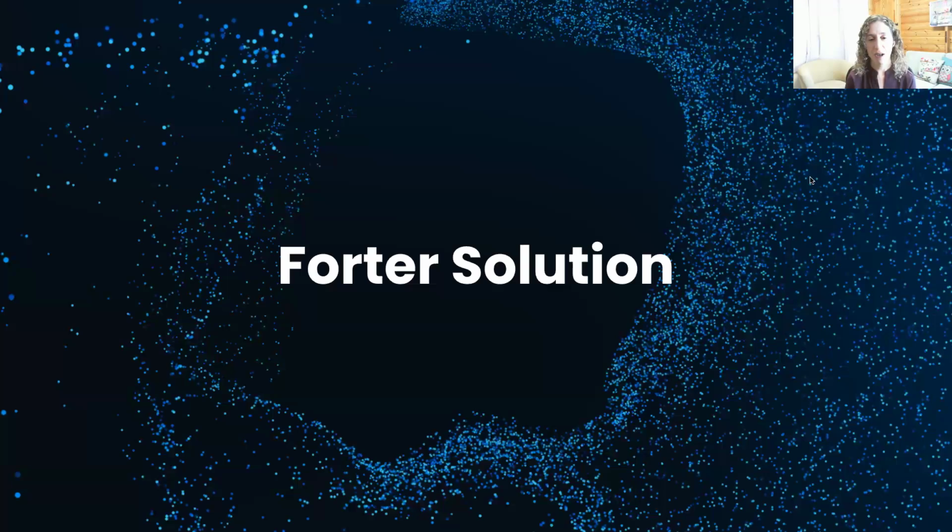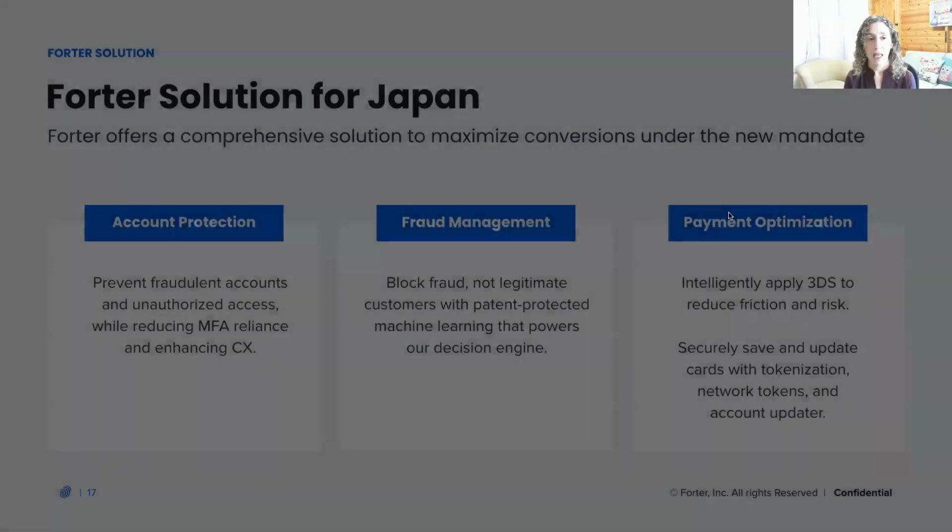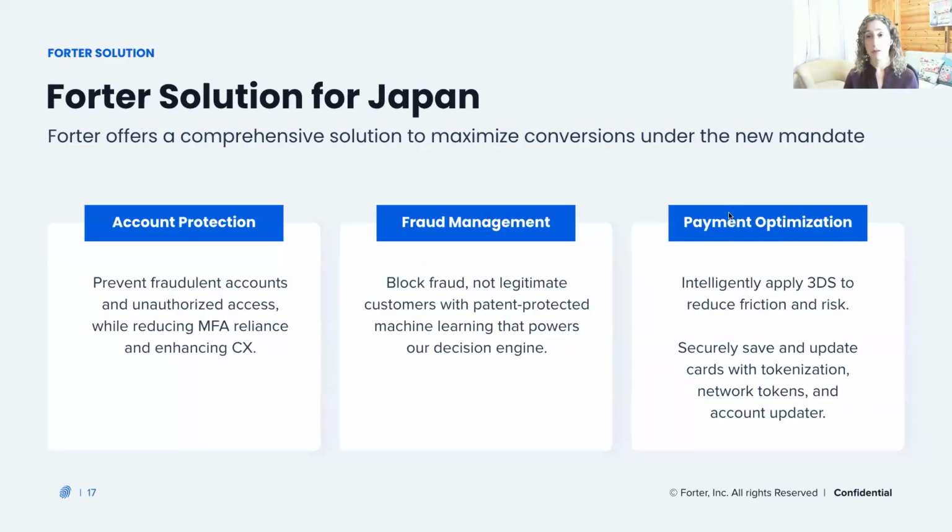Okay, so now that you understand the regulation, I want to tell you how Forter solves this, and we are really using everything we learned from PSD2 and even from what we are doing in some other markets that are not regulated but prefer 3DS for different reasons, like India. So this is our solution for Japan.